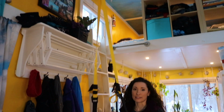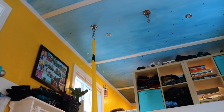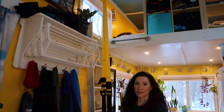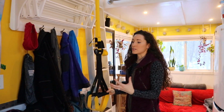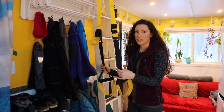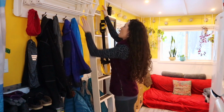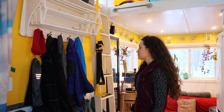And this is a little TRX suspension system for doing exercises. When we were in the condo, we had an exercise bike and some different exercise equipment that we use, and I was concerned when we moved into a smaller space that it would be hard to work out and move around as much, but these have been my favorite thing to do a quick workout in the morning before I go to work. Very helpful. And then I just kind of tuck them back there and they're out of the way.